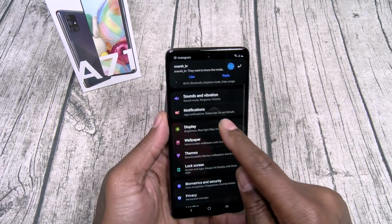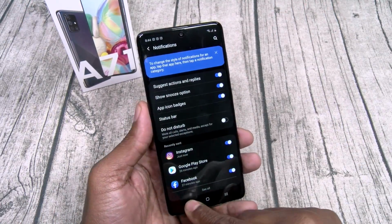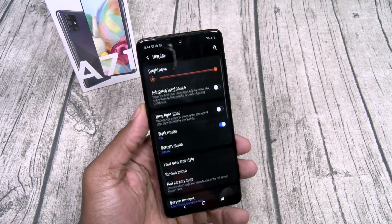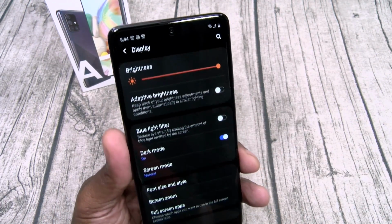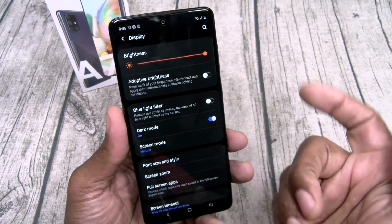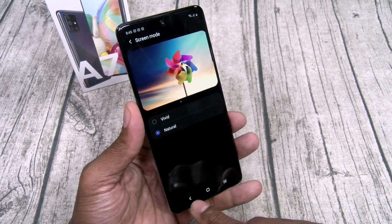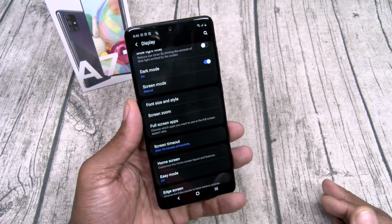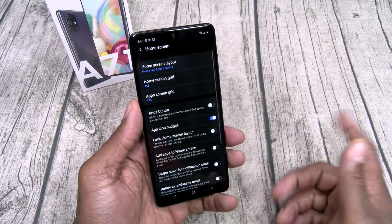Let's go to notifications. Is there anything we need to see on that? Got your app icon badges, blah, blah, blah. Let's go to display. Now, I got max brightness. All right, douchebag status. But if you want, you can have adaptive brightness. You got your blue light filters, dark mode, screen modes, normal and vivid. All right, no 120 hertz refresh on this. Savings. Let's see, you got your home screen.